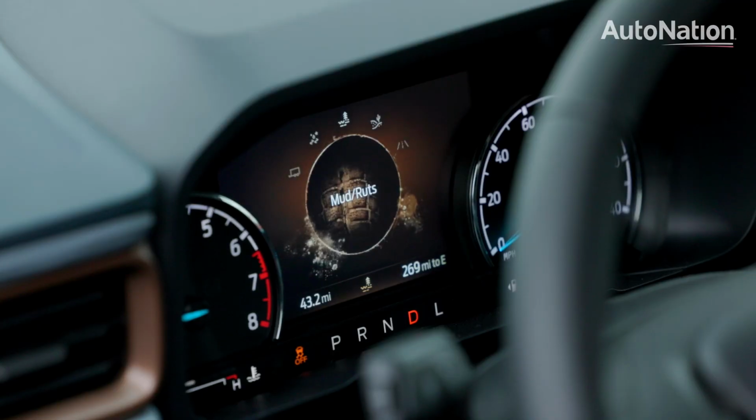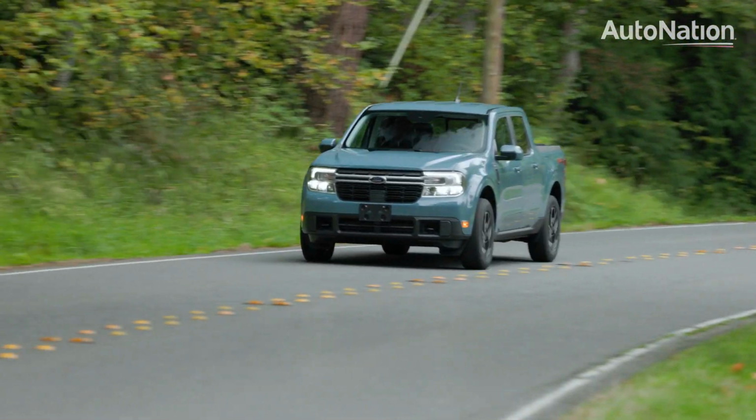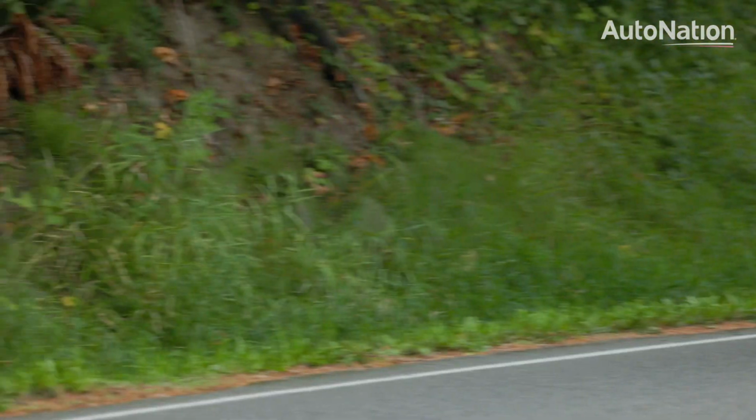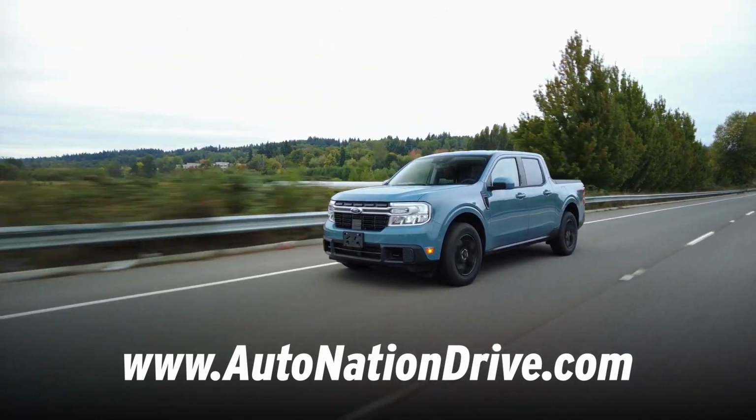Several drive modes are available to the driver. With the FX4 package, Sport and Eco are replaced with mud and sand modes, making this a truly flexible and capable vehicle for fun or work. If you give this one a test drive, you might just be surprised at how much you like it.